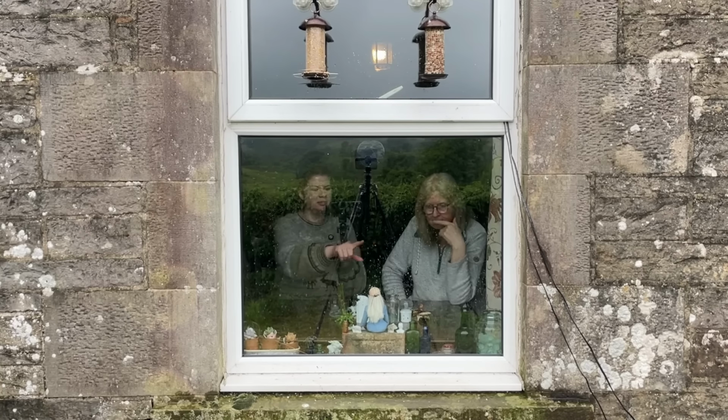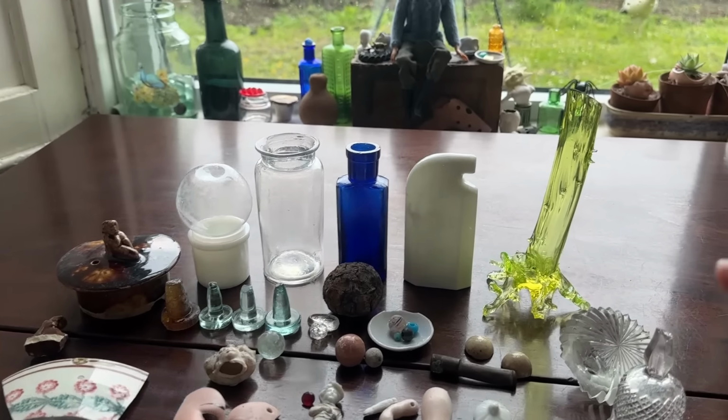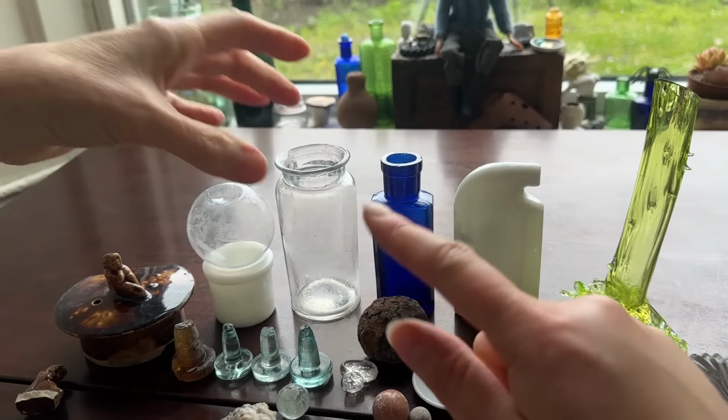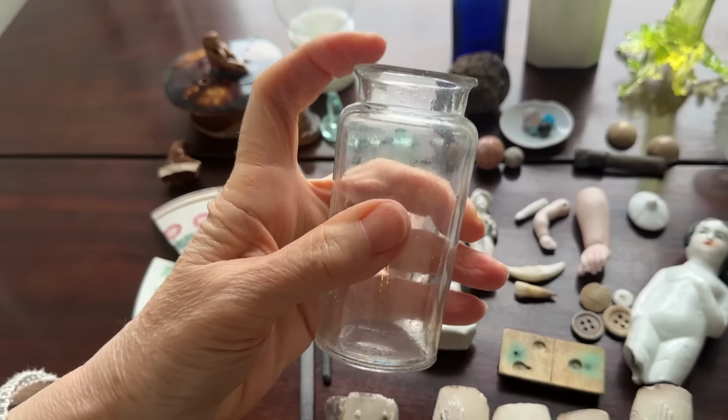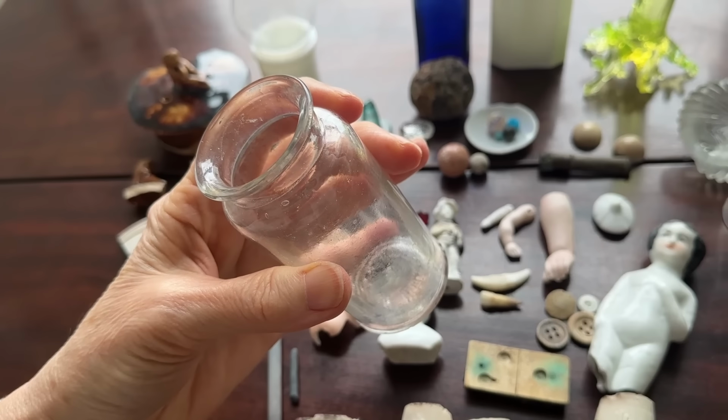But anyway, another interesting bottle-y find. It's not really a bottle, it's actually a jar. I thought this was a chemist jar because... When is a door not a door? When it's a jar.